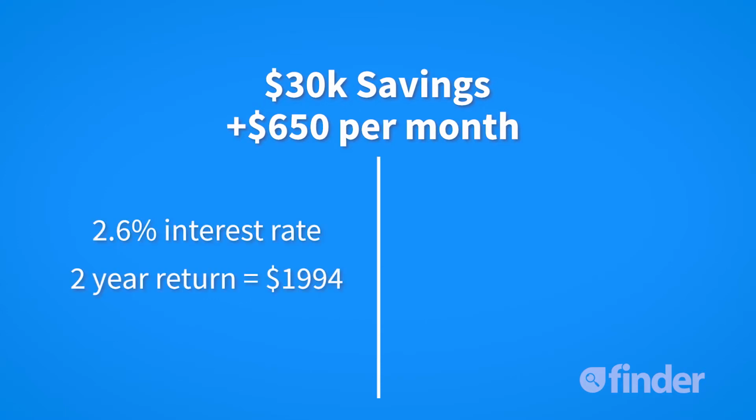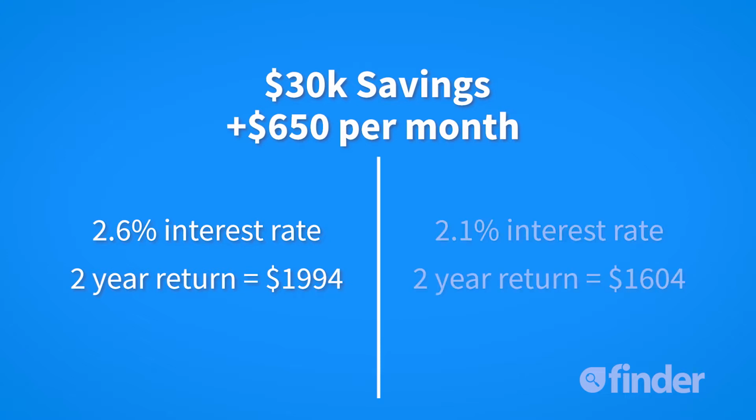Now, if your bank passed on the full 50 basis point cut, and your rate reduced to 2.1, this would lose you about $400 in interest over the same 2-year period. So it's a significant drop. It's not huge, but you can imagine if you're a retiree or you're trying to save for a home and you've got more than that in savings, it's going to have quite a big impact.